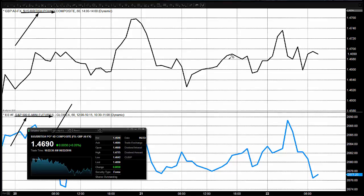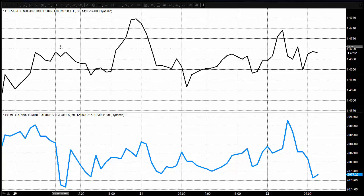Here's the interesting thing. Take a look. You don't have so much correlation yesterday. You can see that there's really not any pattern, and you can actually see how the British pound spikes up here, and the equities kind of meander up.